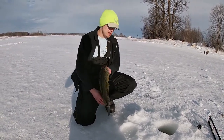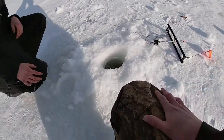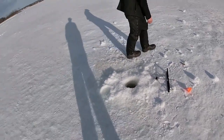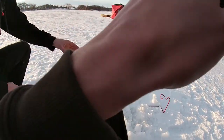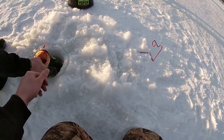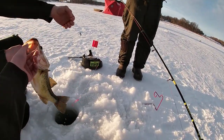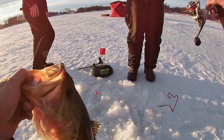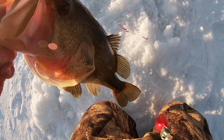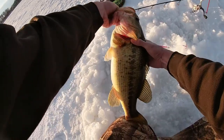Not a bad one. Send him home. There you go. Hit the freaking GoPro button. Holy shit. Jeez, what a tank, dude. That's right on the lip. Yeah. I didn't get the hook set. Shut up, Tucker.